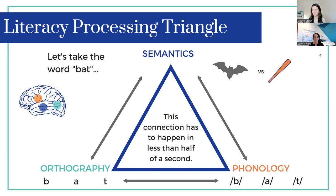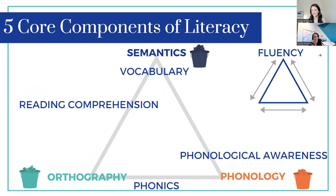Now, how do we do this? There's another model that came out from the National Reading Panel that talked about the 5 core components of reading. Again, we've decided it's the 5 core components of literacy because reading and writing are reciprocal processes. Essentially, what that told us is that we need to be providing instruction in phonological awareness, phonics, vocabulary, fluency, and reading comprehension. And that's helping us to create that connection in that neural processing. The neural processing is just what's going on in the brain, and these direct skills are what we can teach within the classroom or within an intervention setting to be building those neural connections.